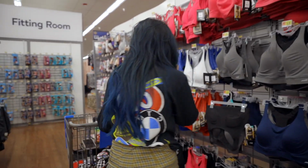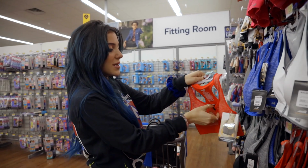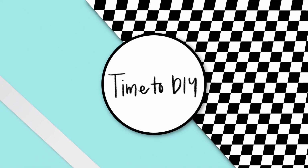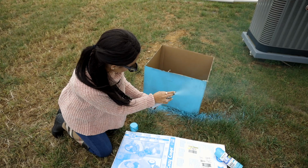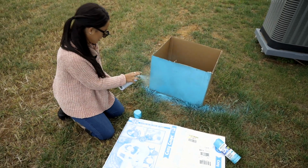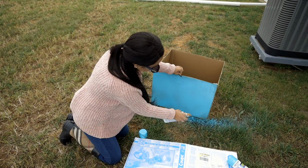Oh, this is cute. Oh, and I can even unzip it, and there's padding so it can push up a little. I'm finished. Gotta make sure it's nice and glossy, like a box.